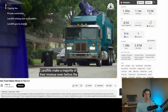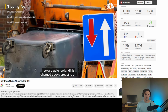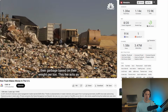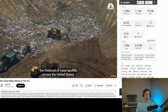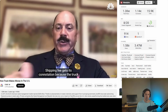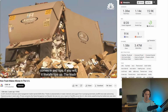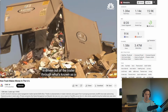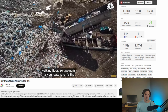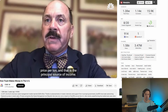Landfills make a majority of their revenue even before the garbage makes its way to the pile of trash. Through a tipping fee or a gate fee, landfills charge trucks dropping off their garbage based on their weight per ton. This fee acts as the lifeblood of most landfills across the United States. Tipping fee gets its connotation because the truck comes in and tips, if you will, and it literally tips up when the trash is driven out of the trailer through what's known as a walking floor. So tipping is your gate rate. It's the price per ton. And that is the principal source of income.